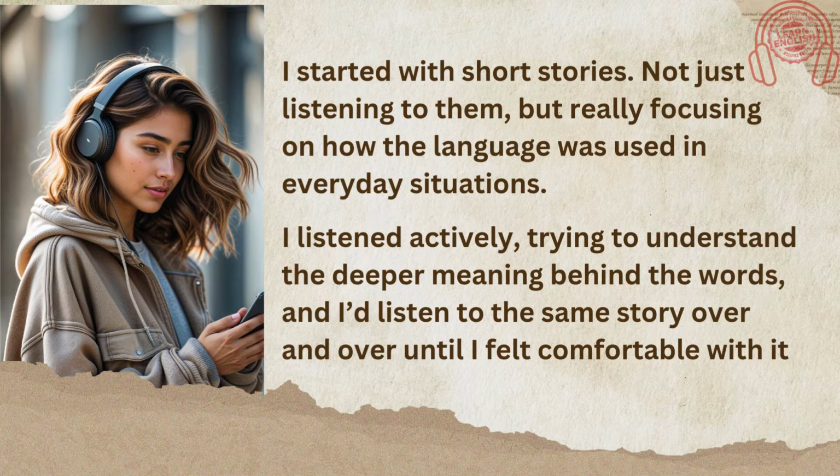I started with short stories, not just listening to them, but really focusing on how the language was used in everyday situations. I listened actively, trying to understand the deeper meaning behind the words, and I'd listen to the same story over and over until I felt comfortable with it.